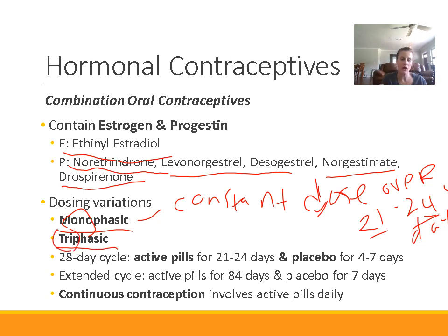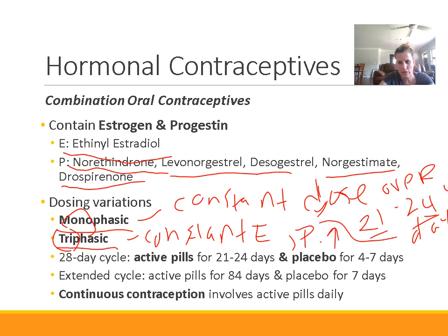Triphasic have a constant level of estrogen, but tri means 3, so there are 3 phases of the progestin. So the progestin increases over the 21 days. Like each week, the first week you have low progestin, then the next week you've got more progestin, then the next week you have the most progestin. This tries to mimic what happens naturally the most, because in your body, hormone levels change as you go through the cycle. So that's what the triphasic is trying to mimic.